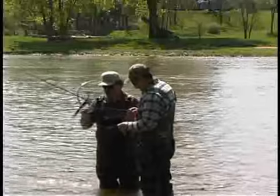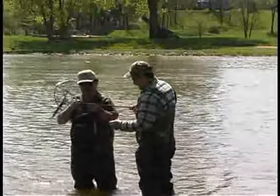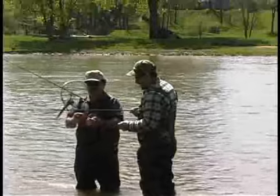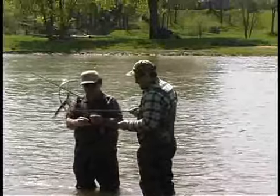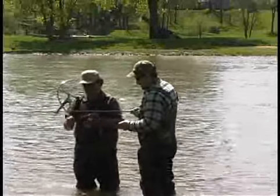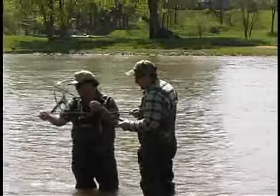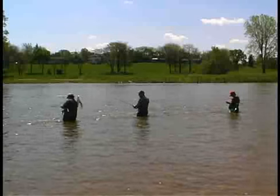Not even in the water yet. And this is my second mess. I started off on the wrong side of the river or something. If there was some way for me to have a problem, I found it. Okay. I'm not sure Gary knew the extent of my naivete. I didn't even know the terminology.